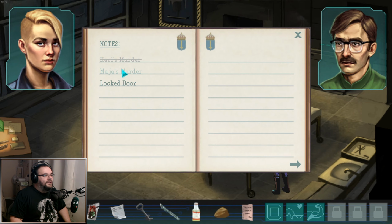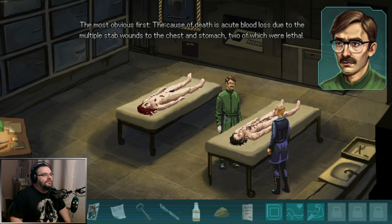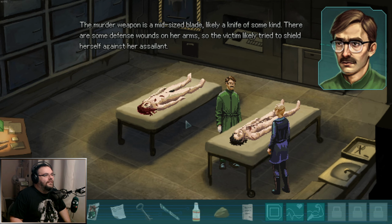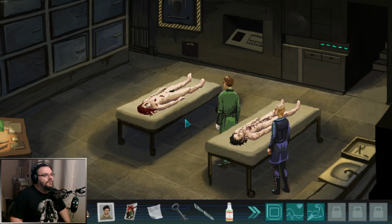And there we go. What are your conclusions about Maya's murder? Most obvious first. The cause of death is acute blood loss due to the multiple stab wounds to the chest and stomach, two of which were lethal. Oh, wait. The murder weapon is a mitten. Yeah. Oh.